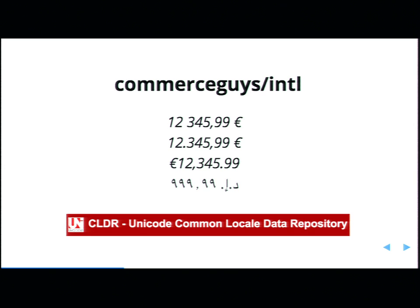Now, Symfony has a library of their own called Internationalization, which limited itself only to English, but since we published this, they expressed the desire to change that. So by Symfony 2.7, all of this functionality will be in Symfony itself, which is a really nice example of cross-project collaboration. And it's been our first success.